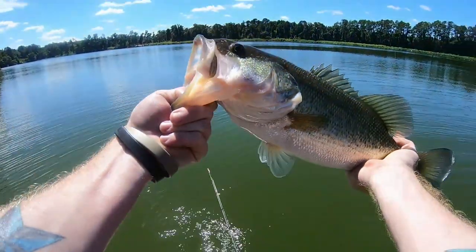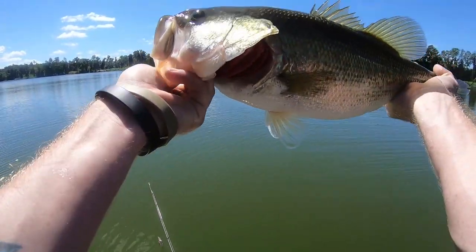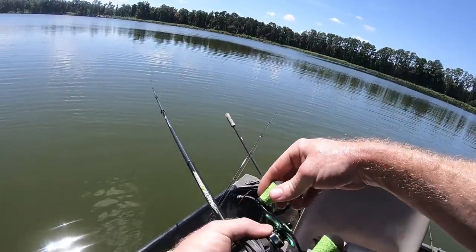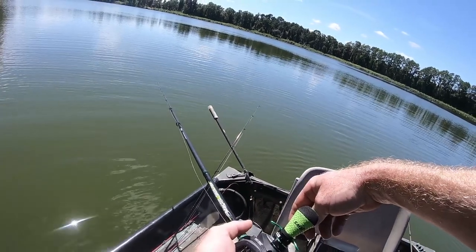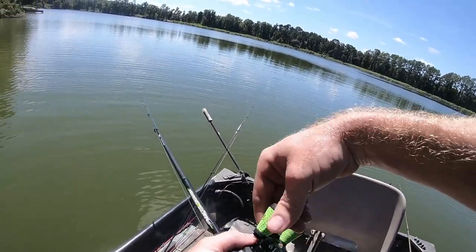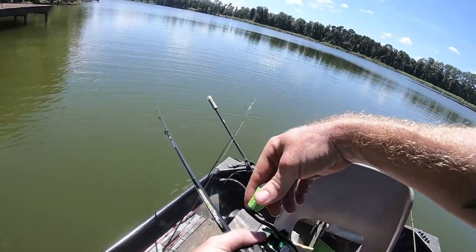All right. First fish in the boat with the crankbait, guys. Check him out. All right, guys, so what I was doing to catch that bass, I reeled the crankbait down until I felt it bump the bottom, and then I just stopped reeling it, and it floated up, and I started reeling it again, and as soon as I started reeling it, he whammed it.